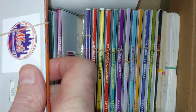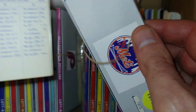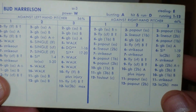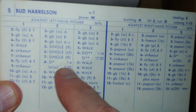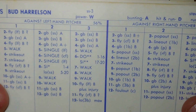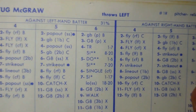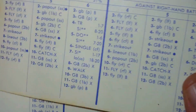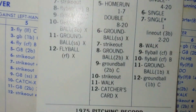The Mets. So where are they in 1975? Well, not this Bud Harrelson, though he still gets on base against lefties here. This Tug McGraw is actually better than the '73 version, but I believe he's with Philadelphia here. Yeah, he's already moved to the Phillies.